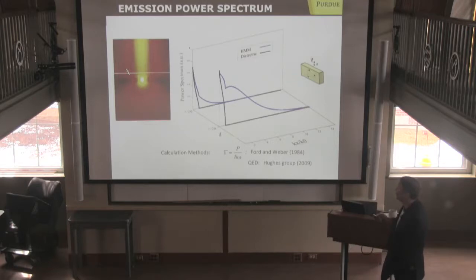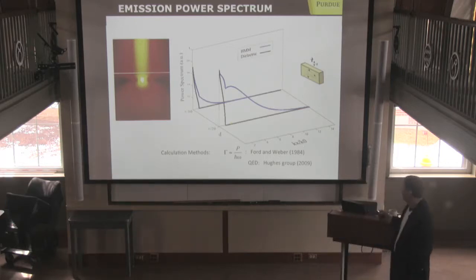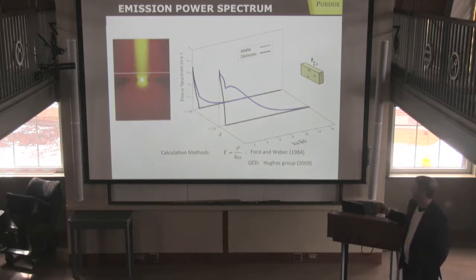So these are the results of our calculations. We just took a single dipole sitting at the top of the hyperbolic metamaterial, and this shows the power spectrum, basically the energy associated with these propagating modes. And of course, normally, if k is larger than omega over c, all those components are exponentially decaying. They're evanescent. They cannot propagate. Whereas in hyperbolic metamaterial, all these modes with k larger than omega over c do propagate.